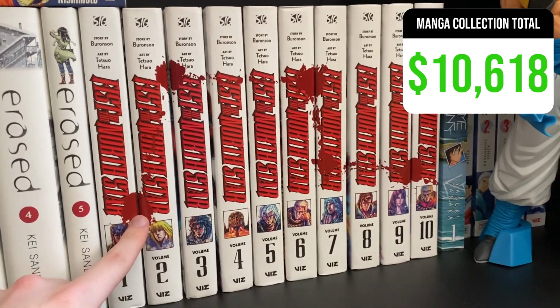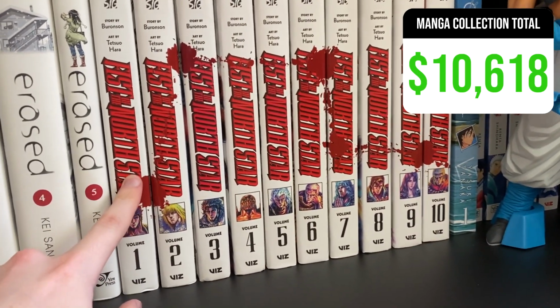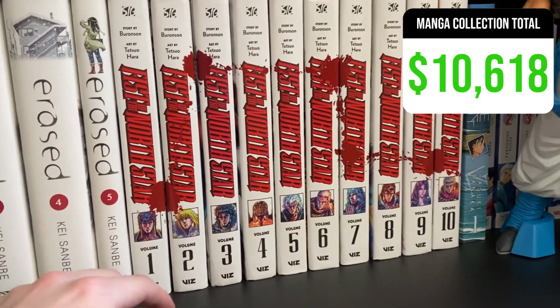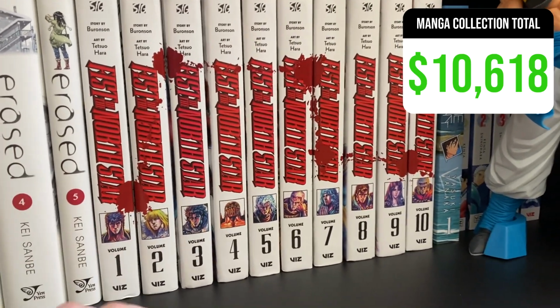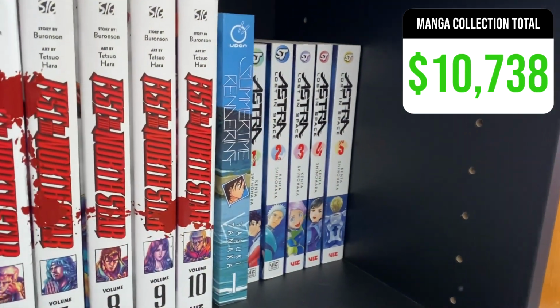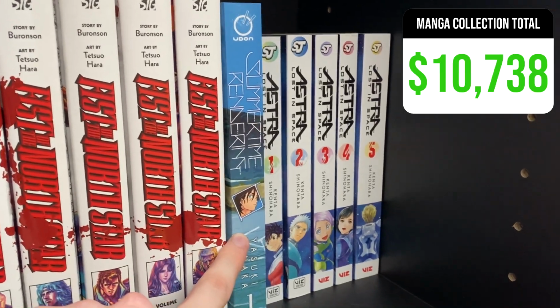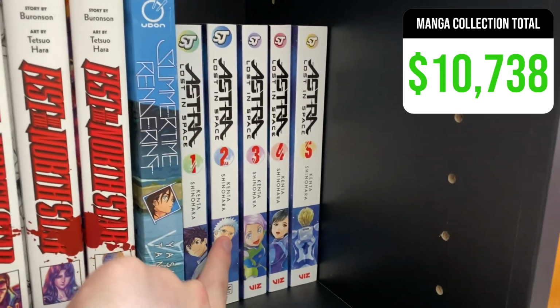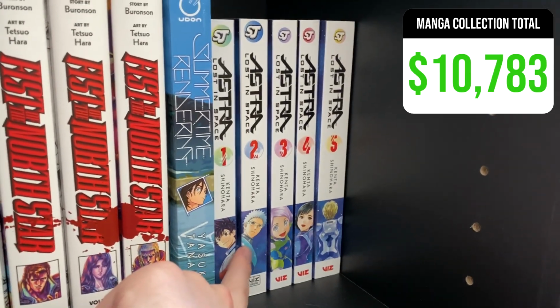I got some of these retail and some of these on the Barnes & Noble half-off hardcover sale, which they actually didn't do this year. I was really bummed out. I was going to pick up some new ones, but about 10 each for all of these. Moving Gogeta out of the way here, we have Summertime Rendering, got this for 10 used at the local shop, and Astro Lost in Space, paid 35 for this, I remember, years back on Reddit.